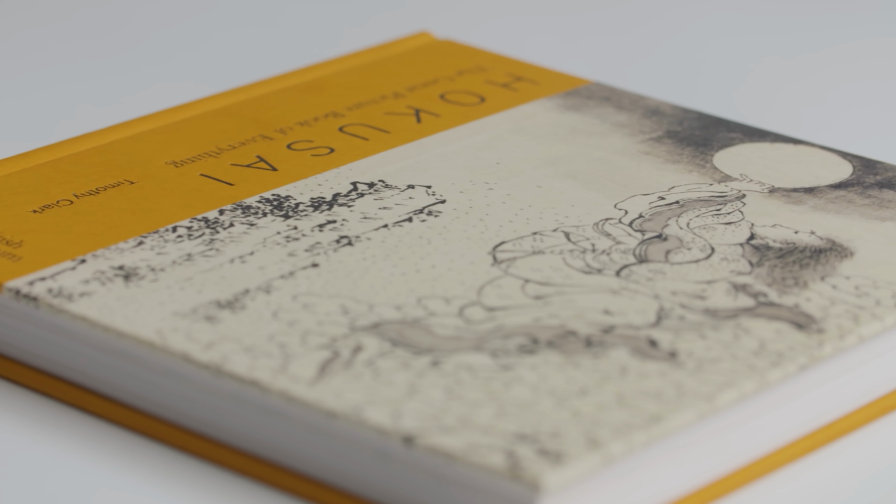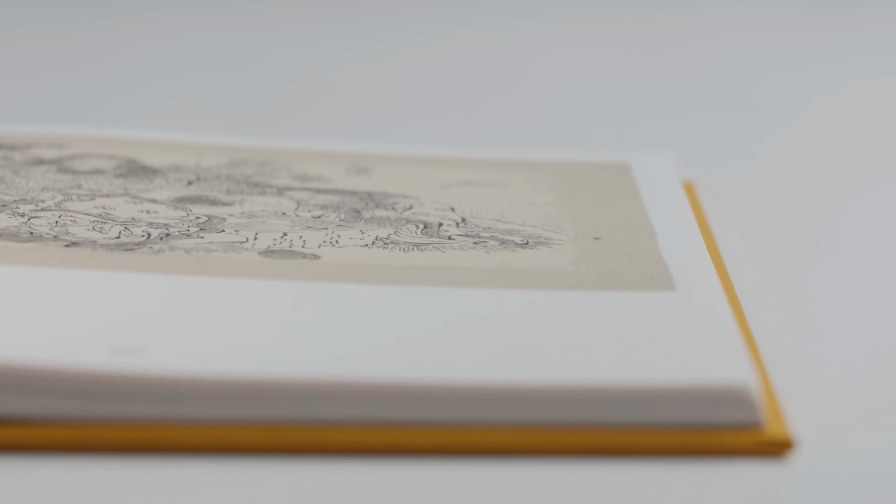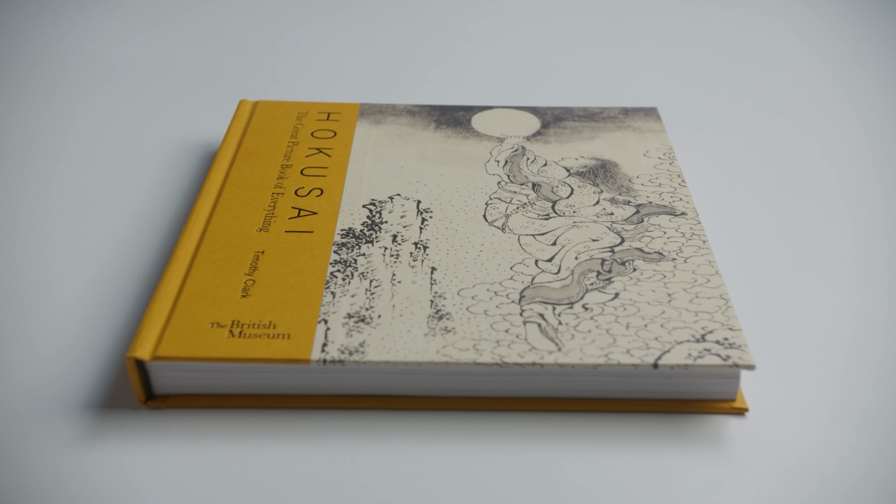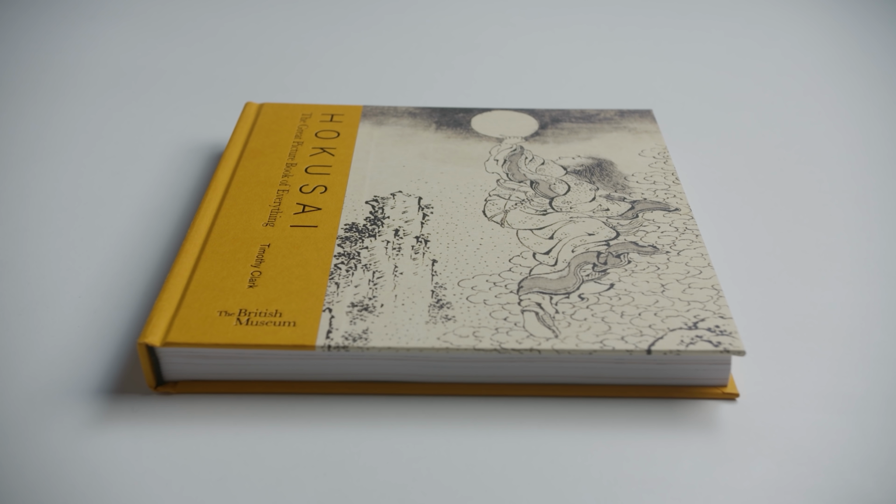There is also a wonderful book by Timothy Clark called Hokusai, the Great Picture Book of Everything, which includes every single one of the drawings and gives much more historical background and detail on the drawings themselves and also the research that has gone into them. That is the first time that this set of drawings has ever been published, and hopefully would have been of appeal to Hokusai as well.